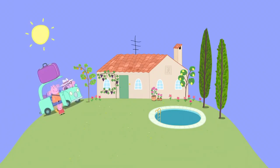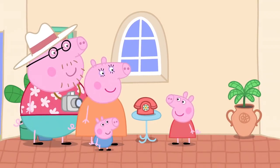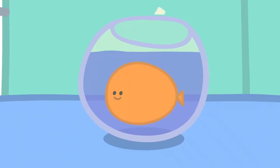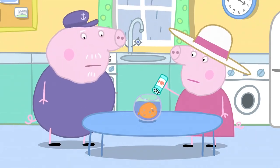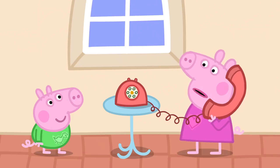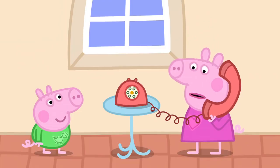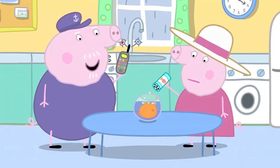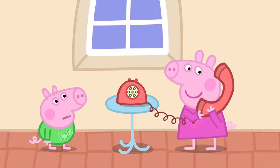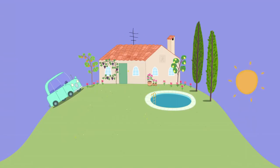Peppa and her family have arrived back at their holiday house. Time for bed. Can we ring Goldie the fish, Mummy? Okay. Granny and Grandpa Pig are looking after Goldie the fish while Peppa is on holiday. I do hope we're feeding Goldie enough. Hello? Hello, Grandpa. Is Goldie all right? Goldie is fine. I sent her a postcard today. Has it arrived? Oh, not yet, but I'm sure it will get here soon. Night, night, Grandpa. Night, night, Peppa. Peppa and George are fast asleep in their holiday house.